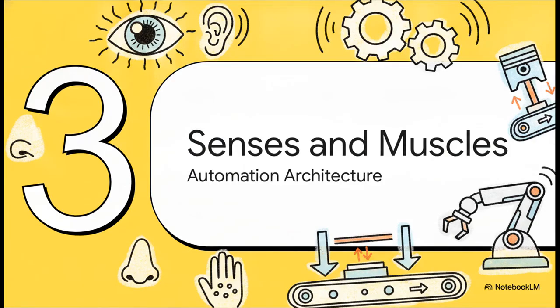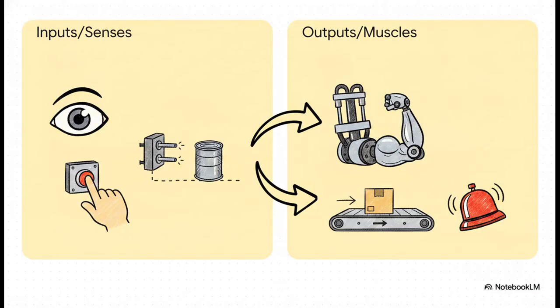That brings us to Section 3, mapping senses and muscles in our automation architecture. Because before we look at the brain of this operation, we really need to understand its anatomy. To program a machine, you have to start thinking like one. Think of input strictly as the machine's senses.